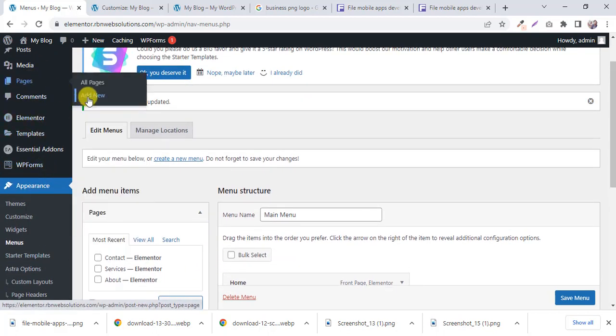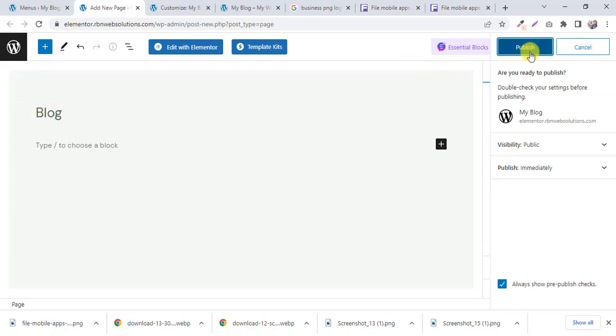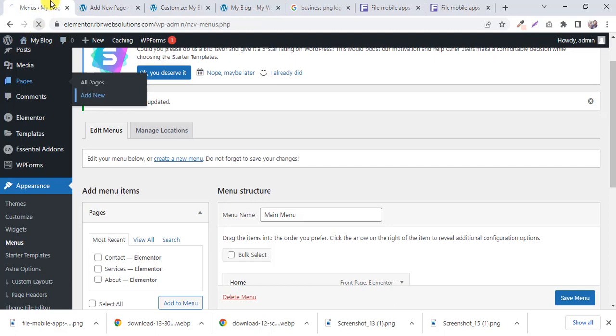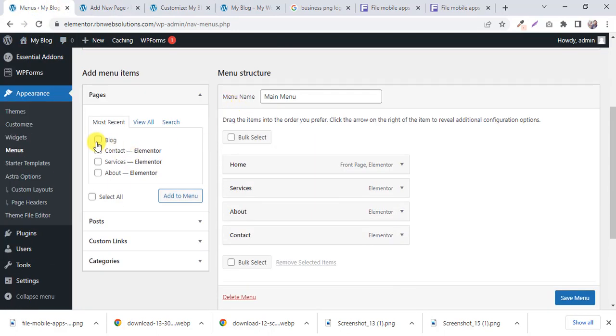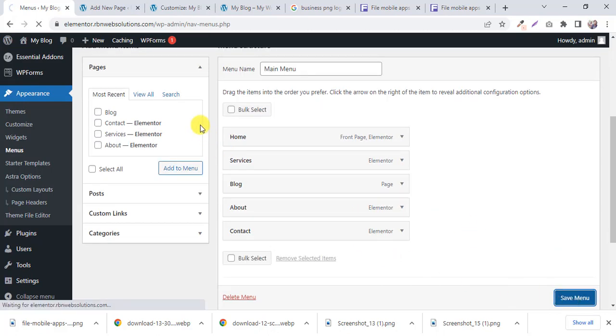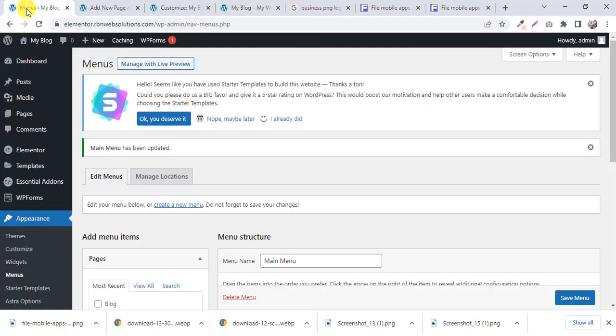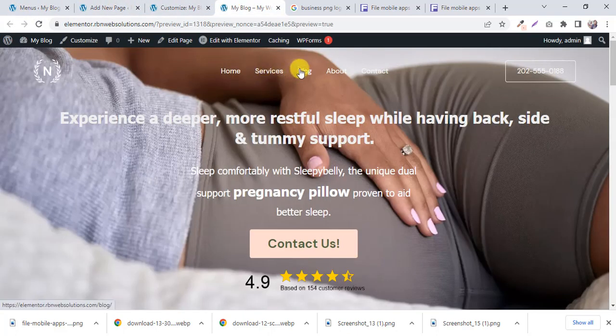If you want to use more pages, you have to create pages. So hover on Pages and click on Add New, and then put your page name. Suppose our page name is Blog, so put your page name Blog here, and then publish. After that reload here, and you will get the Blog option. Click on Add to Menu, and then it's under Blog, and then save menu. After that if you reload the website you will see there is Blog. And yes, you have to create the blog page and services page or other pages.